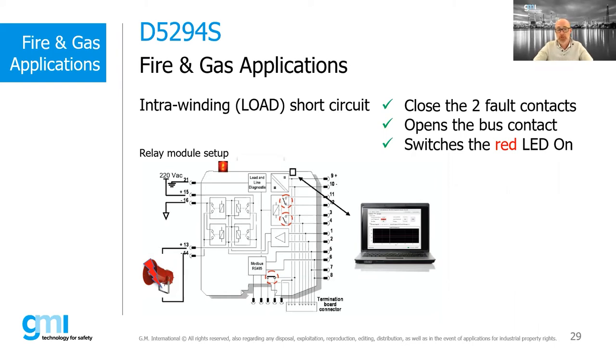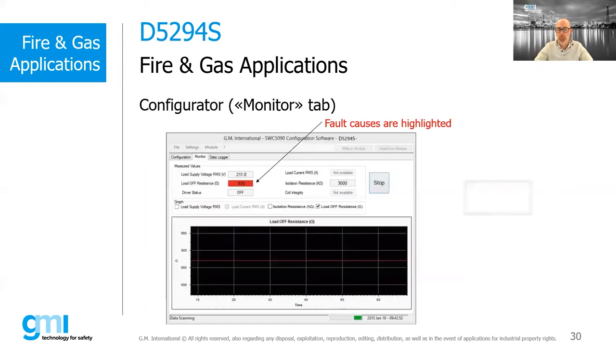Through the programming software, it's also possible to monitor in real time what happened in the loop. Any fault will be underlined by a red indication and will warn us that the monitored values have gone out of normal operational activity.